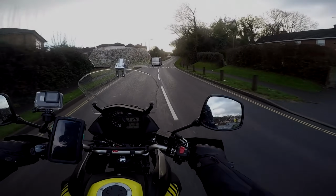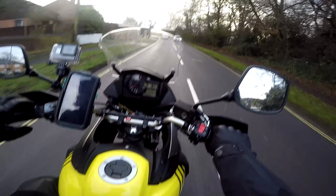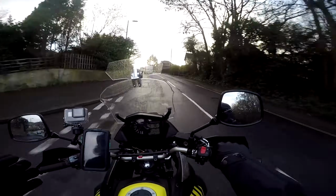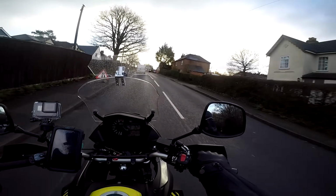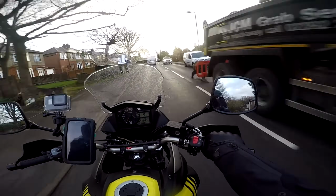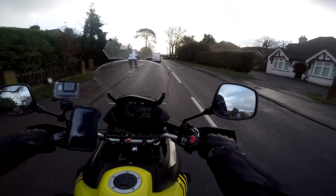Welcome along, guys. Well, today I'm out on something very sensible for me anyway. We're getting a bit of that touring, commuting sensibleness because this is the Suzuki V-Strom 650 XT, and what a beauty.